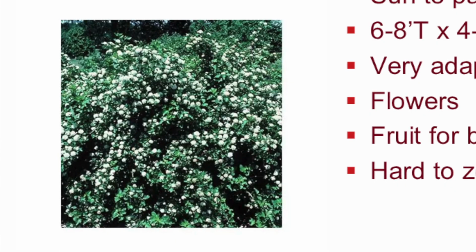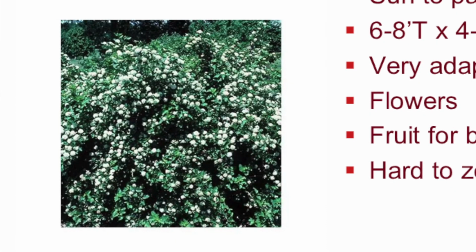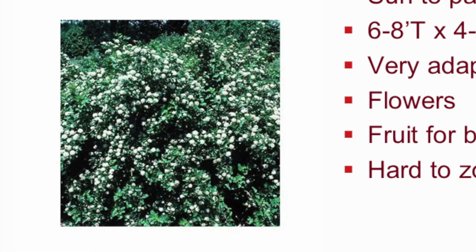Okay, ninebark. And if you're familiar with ninebarks at all, yes, it is a native shrub.